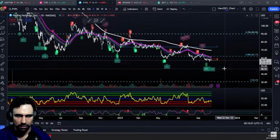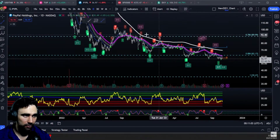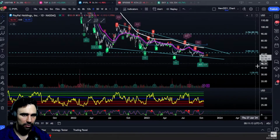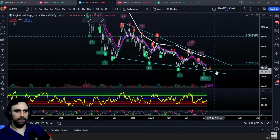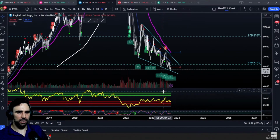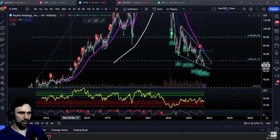I don't see anything positive here. Absolutely nothing. It's just in this downtrend. Although it is almost like a downward wedge pattern. So if that's the case, it's bullish actually, but I don't like how it looks on these higher time frames. This is terrible on a weekly chart. This momentum, absolute disaster. I wouldn't feel comfortable with this. I don't see anything but open air here.